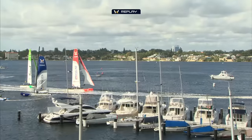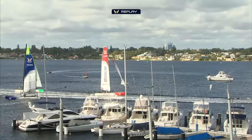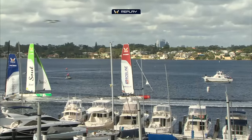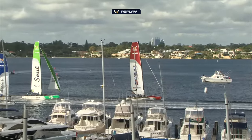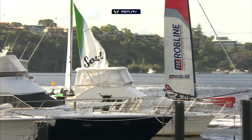Really nip and tuck. Now at this moment, you'd think David Gilmour has got it. He gets into the zone, and all he has to do is jibe for the finish line. But at this point, the penalty has been determined. Well, they go on now to sail through the finish. We'll let that replay play out.